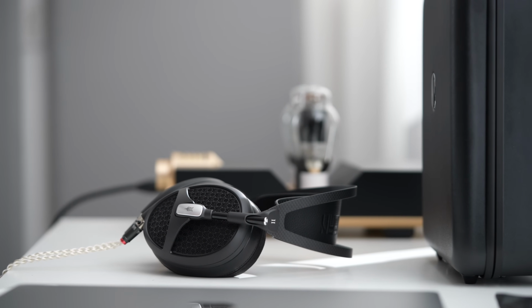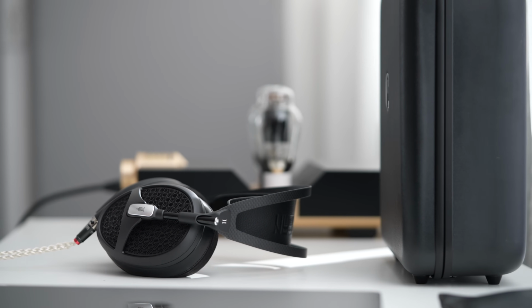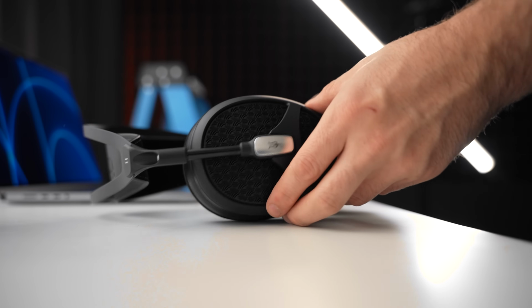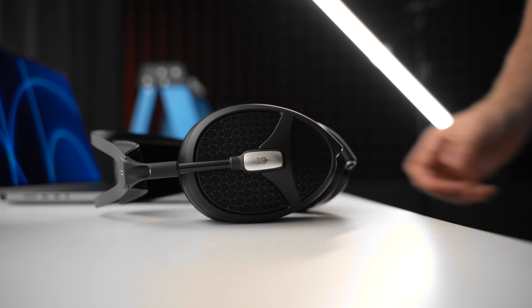So outside of HiFiMAN, what are some other brands, some other companies, and some other headphones that really stand out as being good competitors to this? Let's talk about one of my favorite headphones, the Meze Empyrean 2. I think that this is more comparable to the Meze Elite personally, because they're both a little bit more neutral than that of the Empyrean 2 and therefore more combative in that neutrality space.